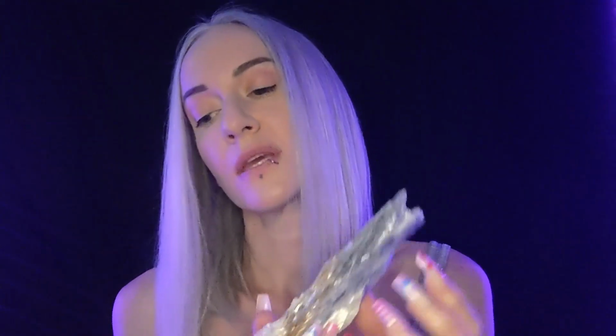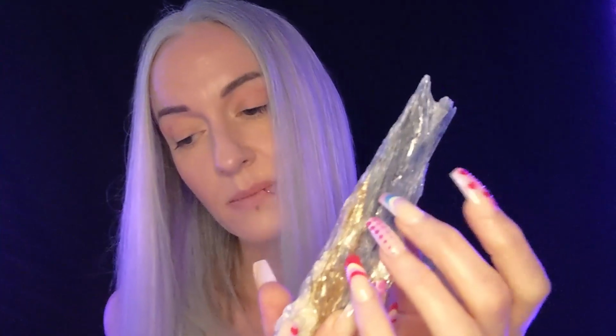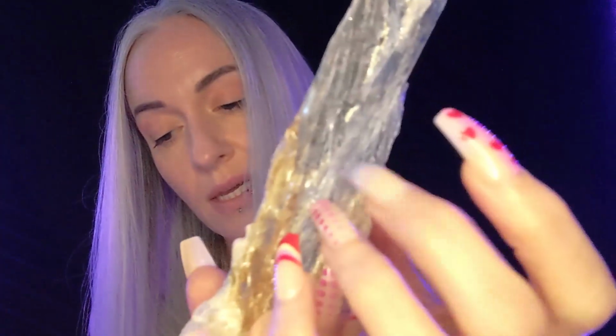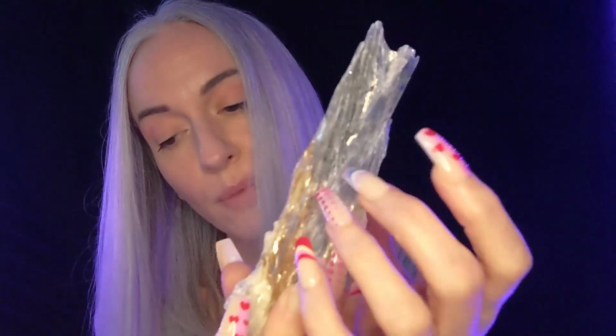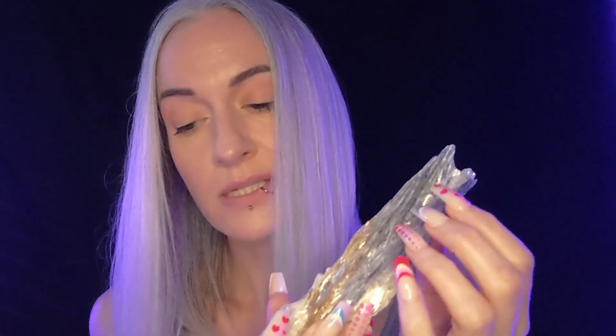Blue kyanite opens the throat chakra, encouraging communication and self-expression. It cuts through fears and blockages, helping to speak one's truth. It is very useful for public speakers and performers as it strengthens the voice and heals the throat and the larynx.